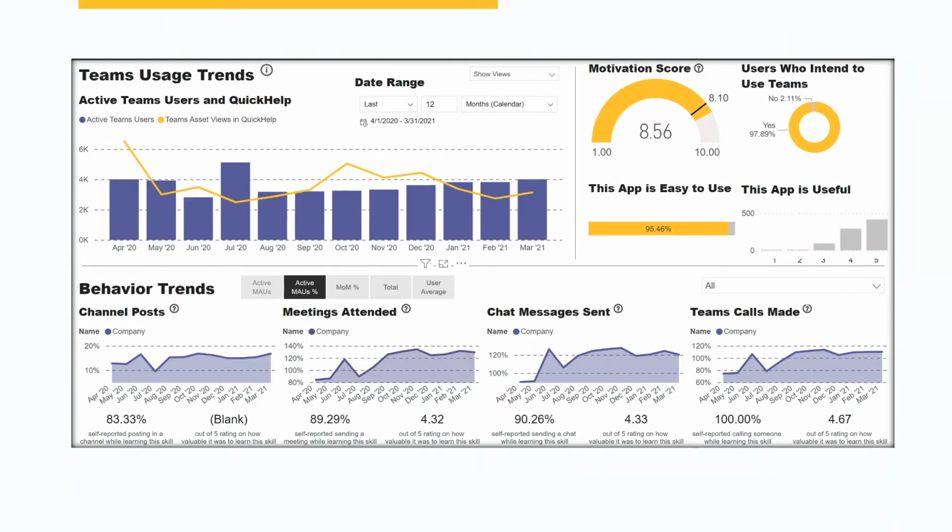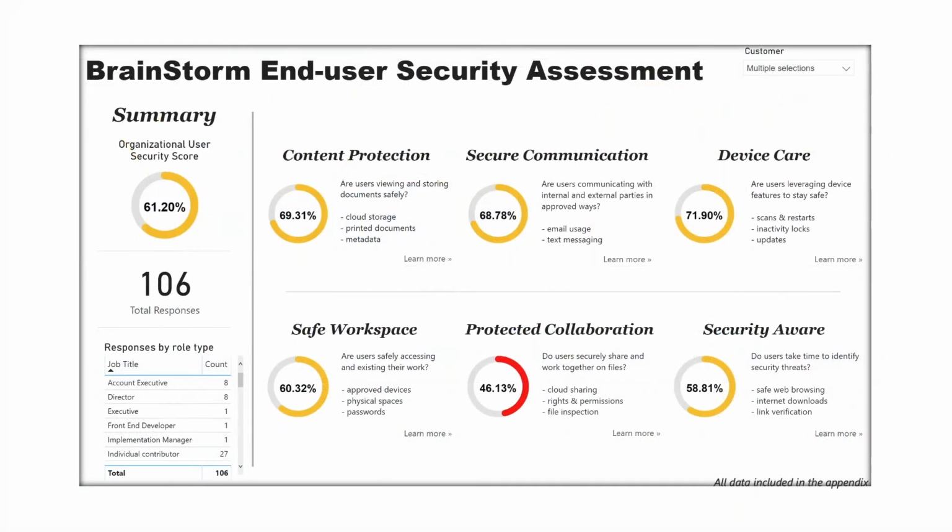So do you see those 2 middle charts there? Meetings attended, Brainstorm wants to see that go down. Chat messages sent, Brainstorm wants to see that go up. So that's the idea behind these reports is, are we changing the way people are working because of these efforts? Here's a security assessment. We won't go through the details, but we'll be able to find the gaps, and we have courses that match that based on where your gaps are. Next slide, Adam.